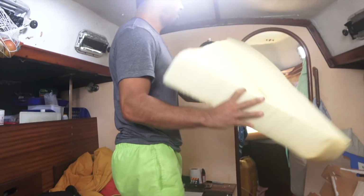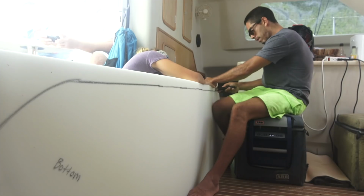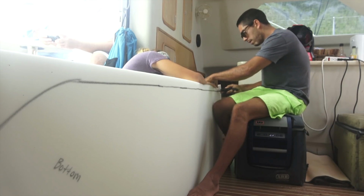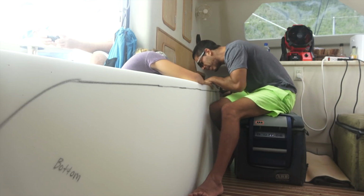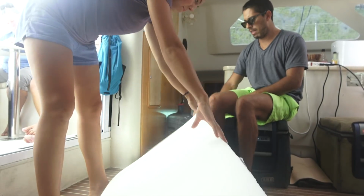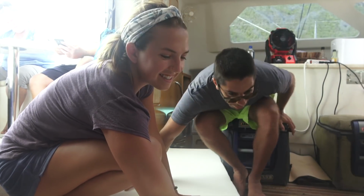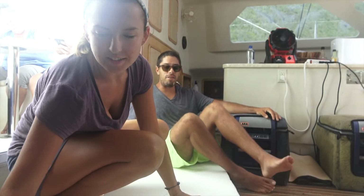This should finally complete our V-berth. Oh, that was a big adjustment. Whoa, you're going down too far. Really? Yeah, smaller adjustments. It's the bottom. It's pretty close. I mean, you've got areas like here that, look, where you just sliced it and it went all the way in. We can shave that off.